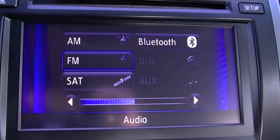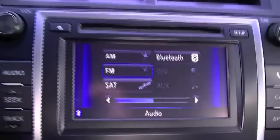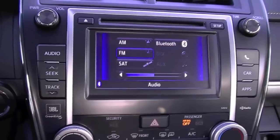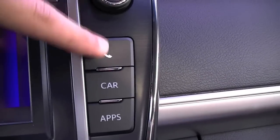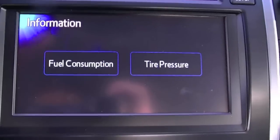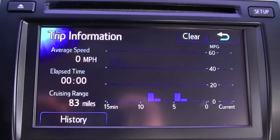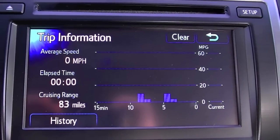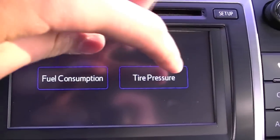It is Bluetooth enabled, AM, FM, and satellite radio. You can go through your Bluetooth menu with this, your car menu, you can see your fuel consumption, lots of different trip menu options. Tire pressure.